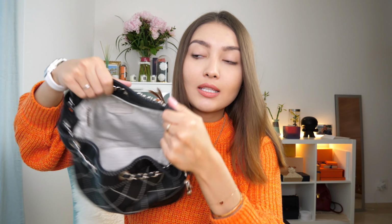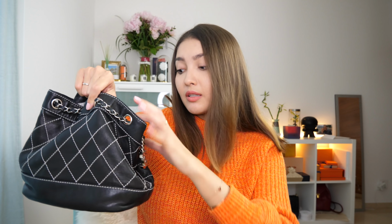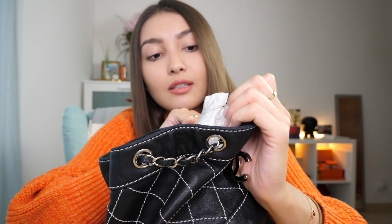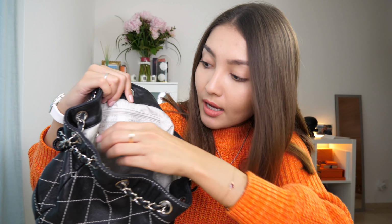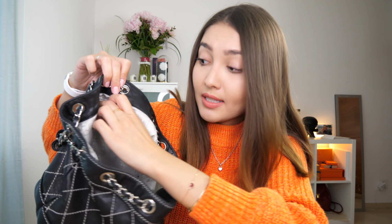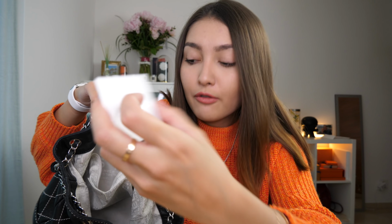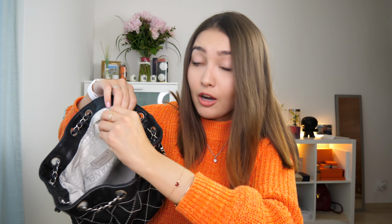Obviously, yeah, so loud. But this is how the bag looks inside. It is pretty big, so I think you can fit a lot of things inside. It looks pretty small, but because of its shape and because the bottom is so big, you can actually fit a lot. And it has a different lining, so it has like this Chanel all over the inside lining. Then there is a zip pocket, and I just have this little care booklet from Chanel, but no card. They didn't have the card, and also I didn't get the dust bags for the bags, but it's okay.